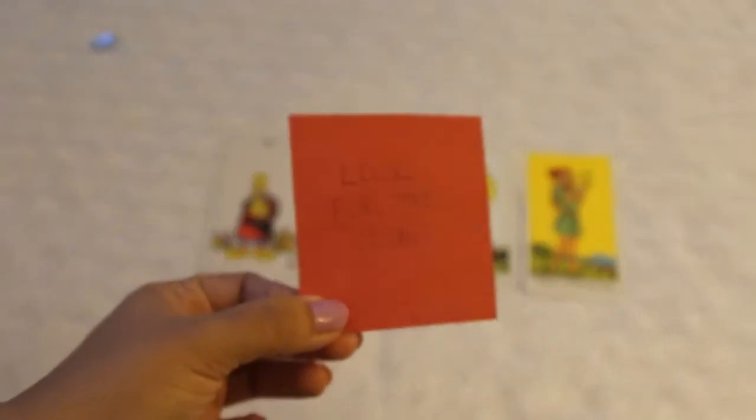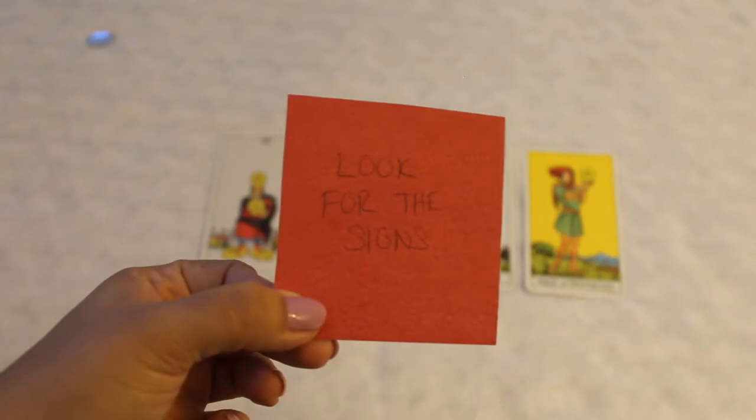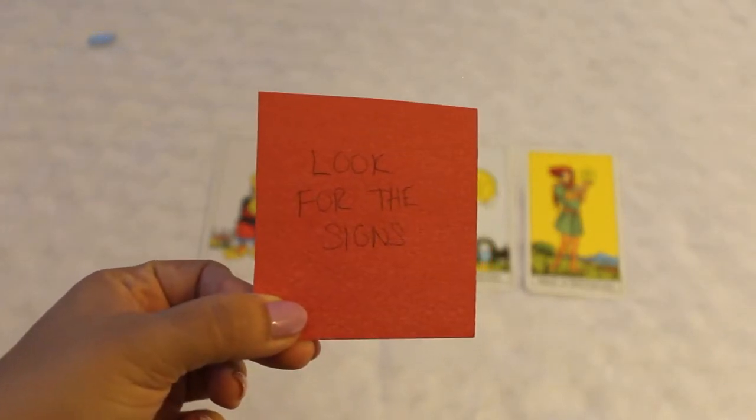Look for the signs. So this is maybe the overall theme, we'll see, with the Inspire. I needed to make some, I'm sorry, I know some people did it. I just needed a different deck that would kind of clarify things for me.